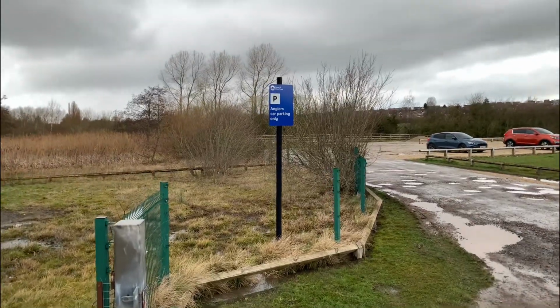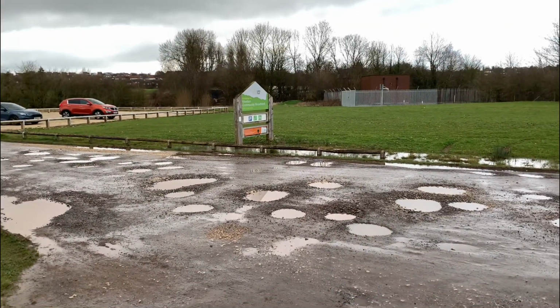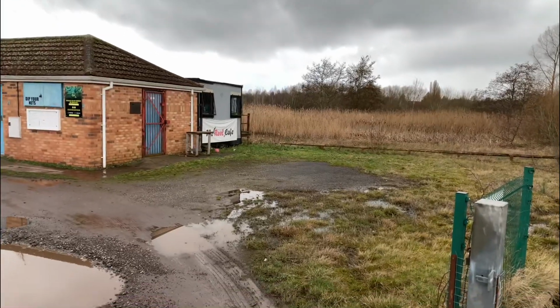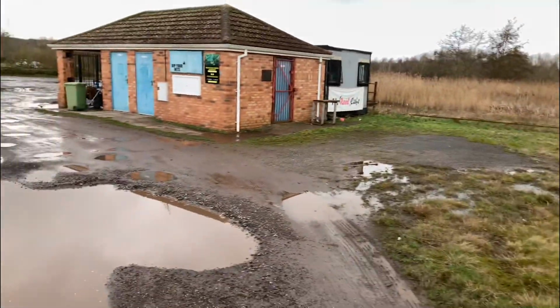Anglers car parking only, so that's for this bit here, so only anglers are allowed in here. And that's Kiveton Community Woodland Car Park, so you park in there and that's access to pretty much everything. It's like a big park right at the back of Kiveton Waters. You can actually walk around, it's over the back of these trees here anyway.